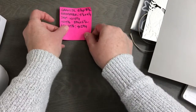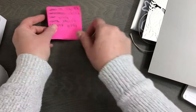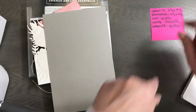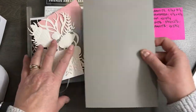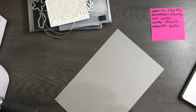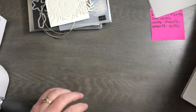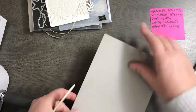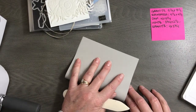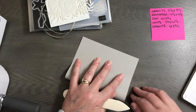Can we see our measurements there? Wait, let me do them over here. I'm left-handed. But there's going to be a glare. That's all right. We'll live, right? It'll be fine. So we're going to take a piece of gray granite. This is 8.5 by 5.5. Fold that in half. That's going to be our card base.